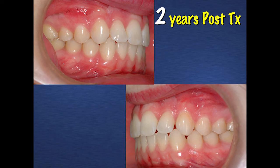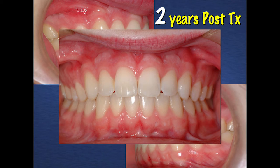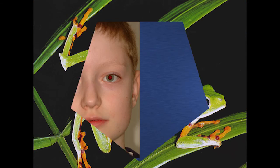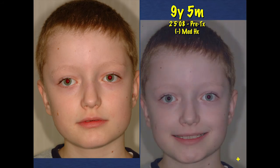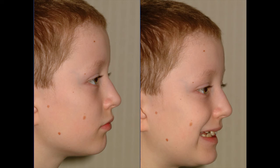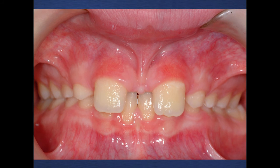Treated non-extraction, a reasonable end result, treated in 2 phases. The second phase of comprehensive orthodontics was very, very short. The first phase involved minimal patient compliance as far as the open bite. Another case example is this patient, 9 years, 5 months of age, an obvious brachyfacial pattern, very straight profile for a boy this age. What are you thinking about for this patient?